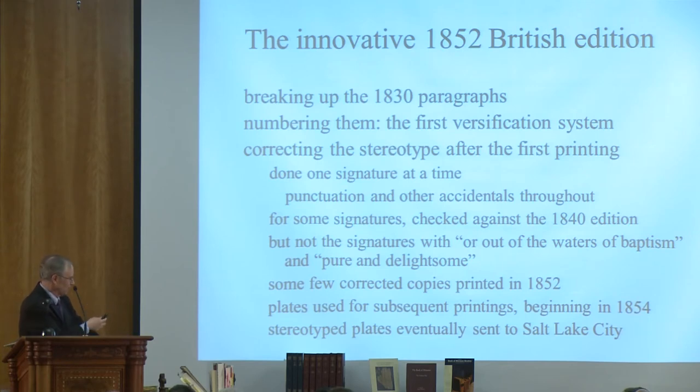But they did two copies. They sent one to Salt Lake. A guy named Campbell said, here, brethren, here's our work that we've been doing. And another one's in the Huntington. So if you're looking for a copy worth something, this is what you want to get. 1852, corrected. And, well, it's an interesting one for the corrections that were done and so forth.